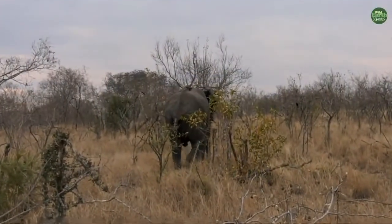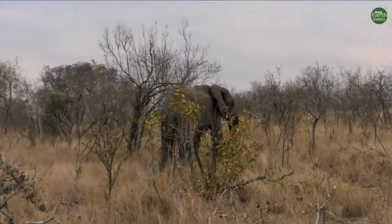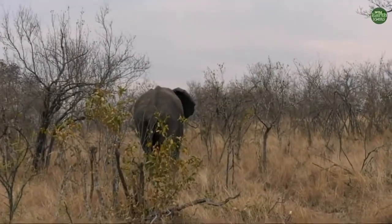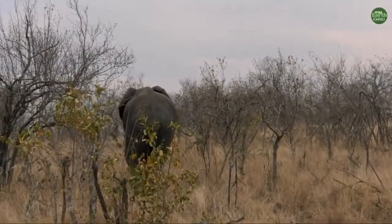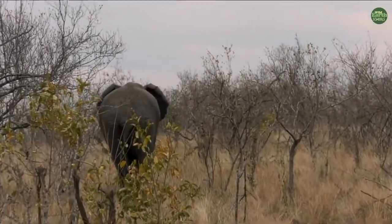Okay, well, there we go. From a very orange elephant back to the giant grey animal that he is. He's slowly moving away, probably going to follow the rest of the herd. There were more elephants in the distance we saw earlier. He's going to try to follow them because he feels very lonely.